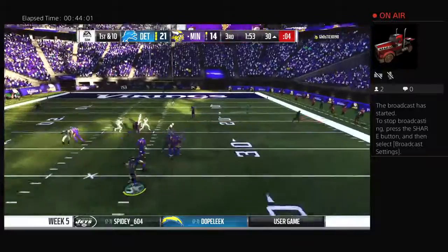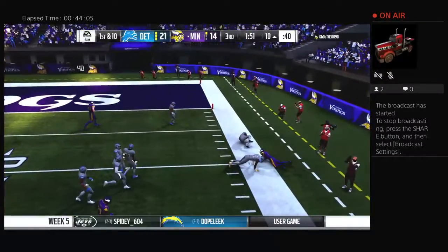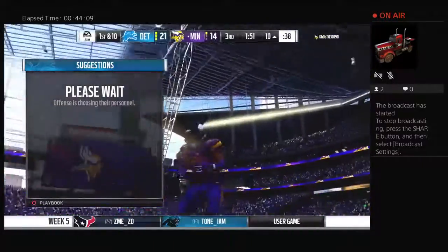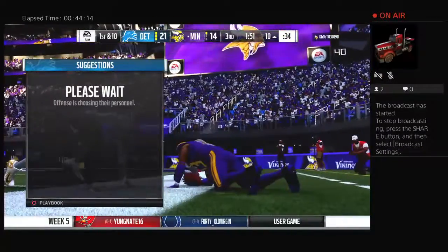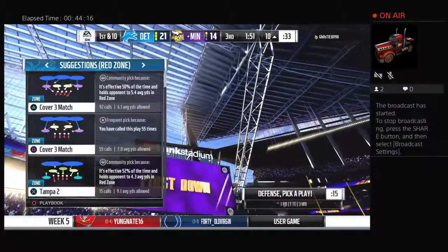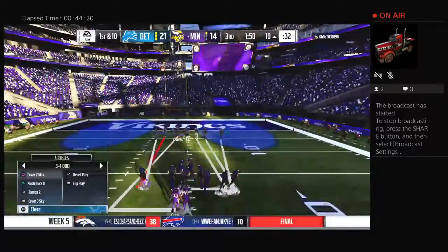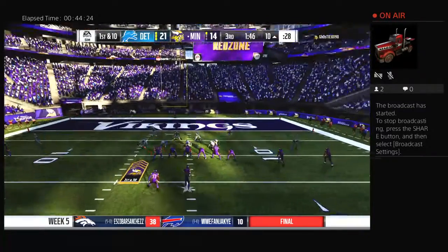Now a play fake here on 1st down. Going right side here, and that's complete. Chewing up big yardage. Another nice gain there. This one goes for 20. Two big plays in succession. Not sure this D knows what hit him, but now they got to get ready. It's 1st and goal.